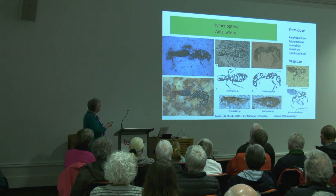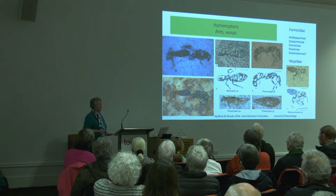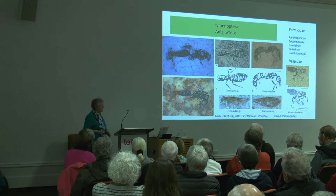And there are a whole lot of ants. And this is really exciting too, because New Zealand today has only 11 species of native ants. They're very rare here. In Australia, there are hundreds and hundreds of different types of ants. People have wondered, Warwick Don wrote a book about them, and wondered whether they'd once been more diverse and gone extinct, or whether they'd never been here.